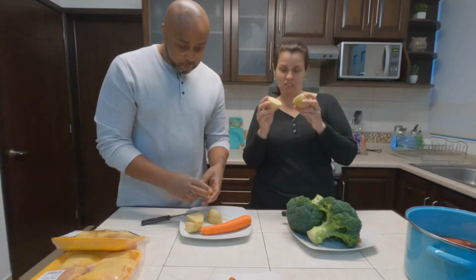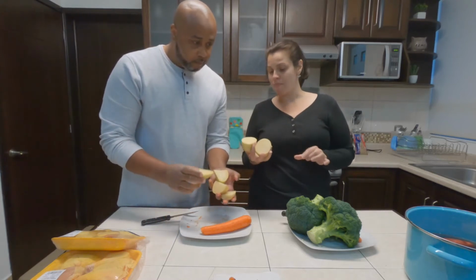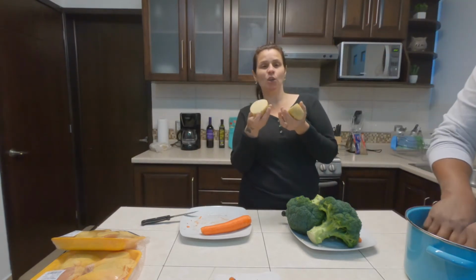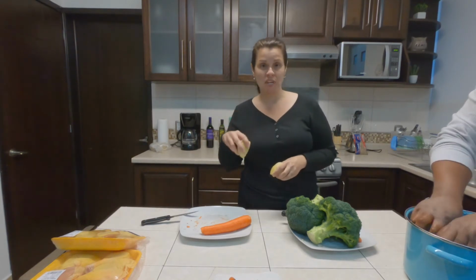Back to the important stuff. So what my husband is doing is putting the potatoes in now. The white potatoes I always try to put on the bottom, because papas blancas. The white potatoes take longer to cook from what I've noticed. So we go ahead and put that in the bottom.